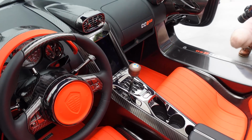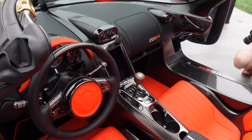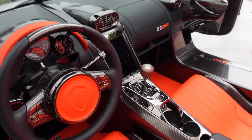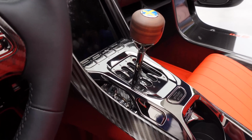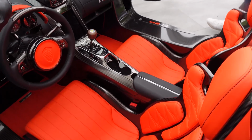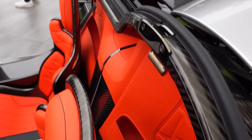So actual first gear on the manual isn't the true first gear in the gearbox, because it's such an aggressive gear ratio. Like, this is absolutely crazy. Look at the linkage and the wooden shifter knob with the flag on it, and then everything is just carbon fiber or leather inside this new CC850.